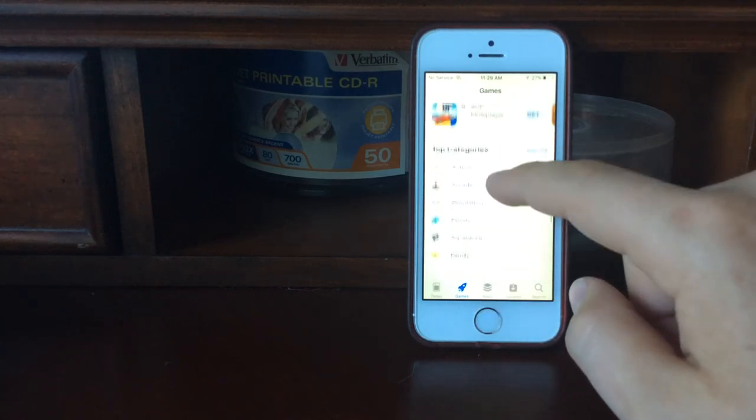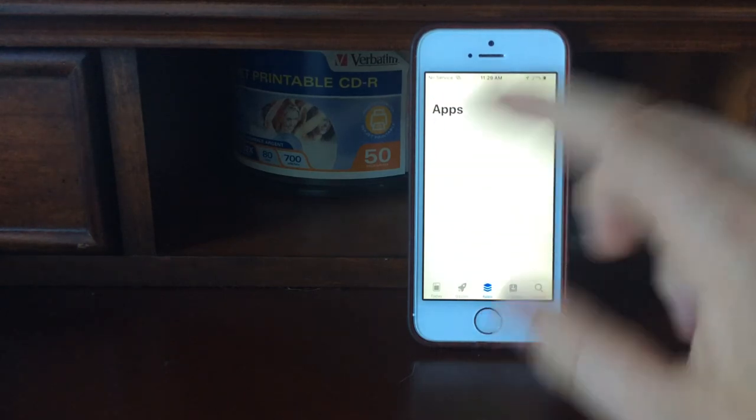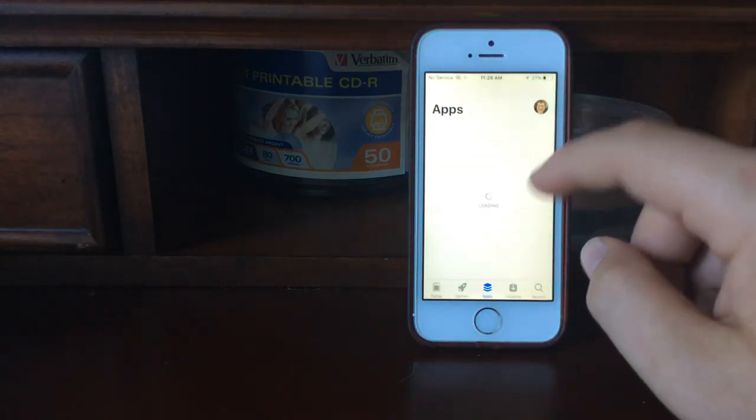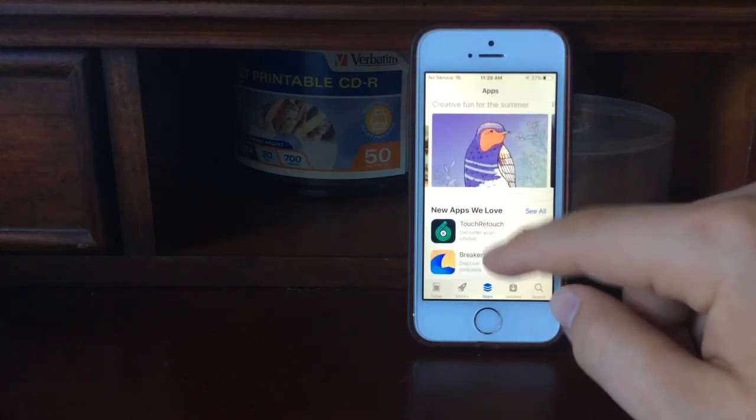Right there. That's great. We've got one just for apps. So this is every app other than games, basically. So AirNib.